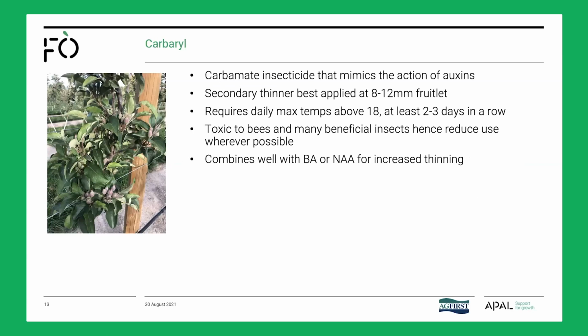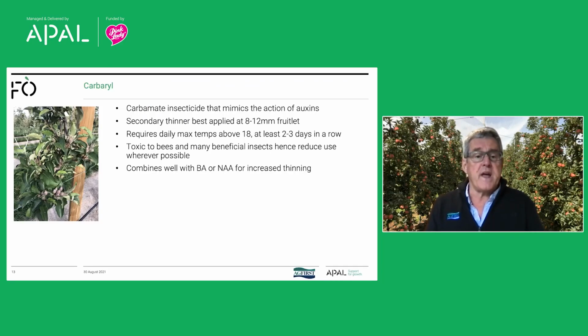Carbaryl, let's not spend a lot of time on that because we know it's a very broad spectrum insecticide, and it has the negative of not only being toxic to bees, but also being toxic to a lot of beneficial insects. And if we are trying to get more and more into integrated fruit production, which we would encourage every fruit grower to do, this is old chemistry, and you should only be using it where you absolutely have to, and hopefully on a very small proportion of your orchard.